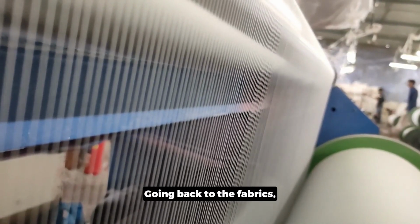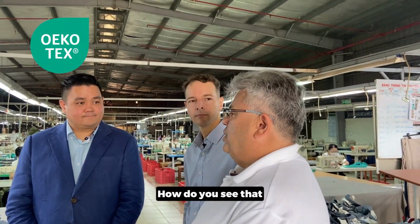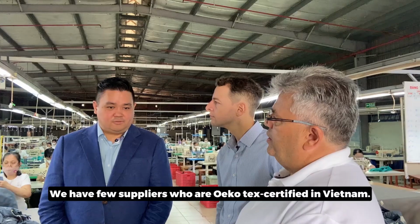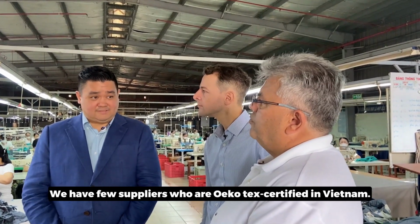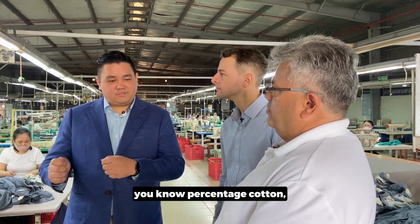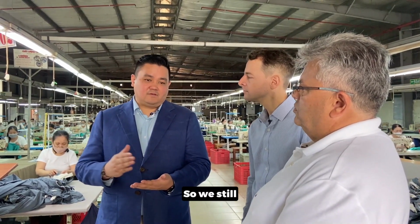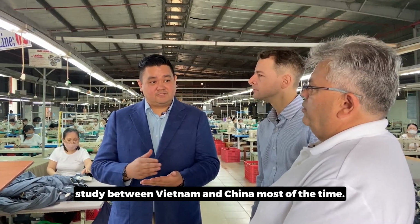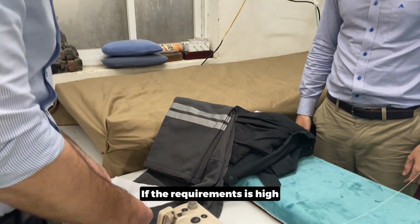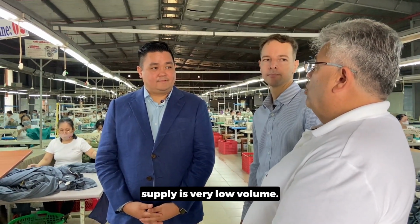Going back to the fabrics, we have seen a lot of demand growing in the Oeko-Tex type of fabrics. How do you see the supply chain here in Vietnam, and are you working also with the? We have a few suppliers who are Oeko-Tex certified in Vietnam. The demand might be very specific, it is percentage cotton, percentage spandex, or polyester and such. So we still source between Vietnam and China most of the time. The main difference would be the price and the level of requirement. If the requirement is high and we still need a good price, we will have to go to China. So the domestic supply is very low volume still.